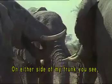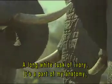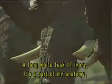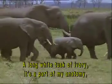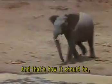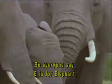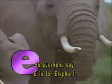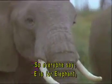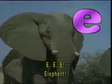On either side of my trunk you see a long white tusk of ivory. It's a part of my anatomy, and that's how it should be, left attached to me. So everyone say E is for elephant. E, E, E, elephant.